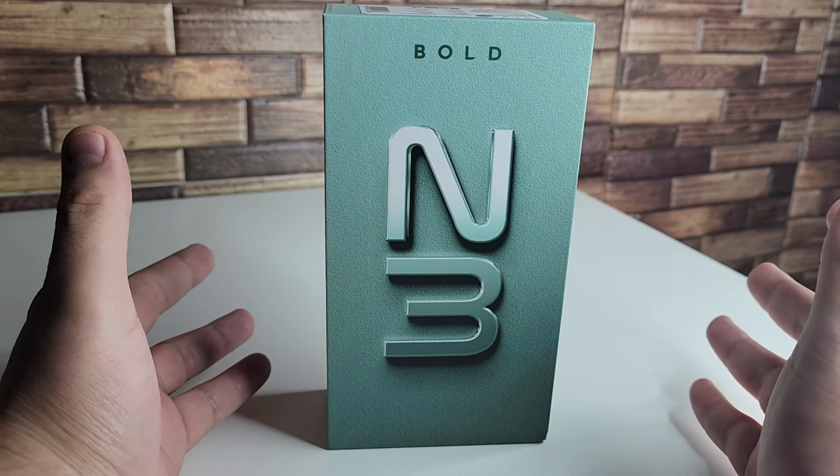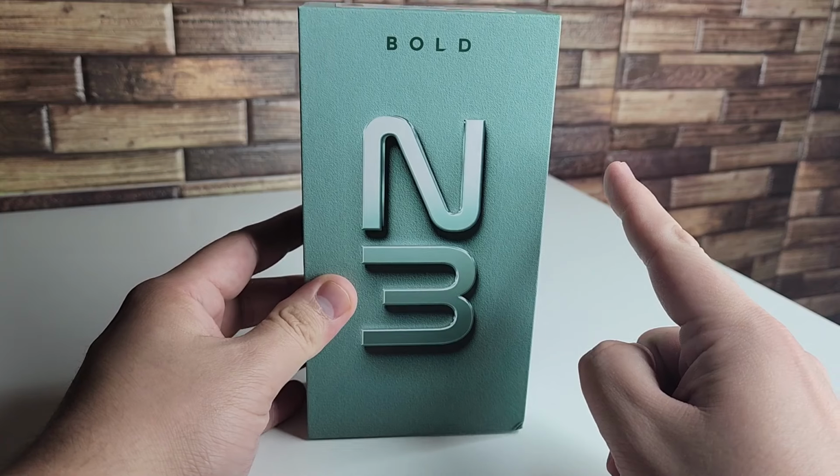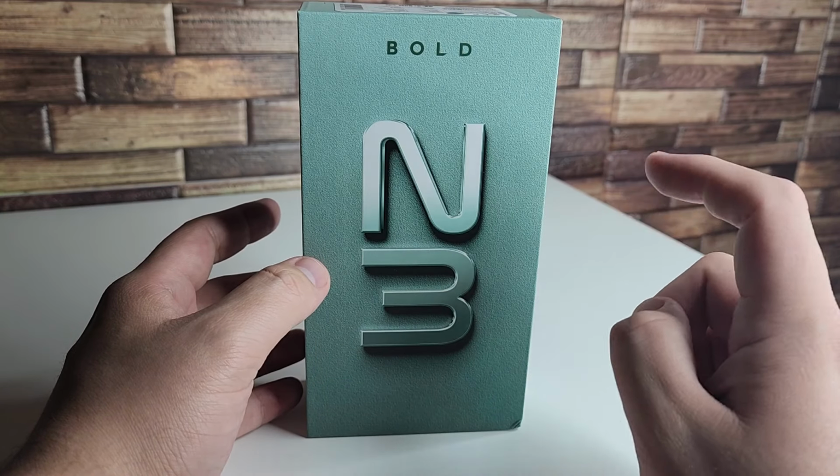Before we do, this device retails for $299. You guys can get it right now, however, while supplies last, for only $199 on Amazon.com.